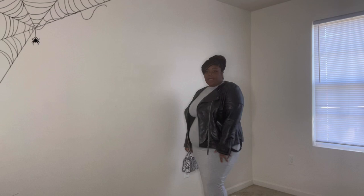Comment down below what you would rate this outfit. If you would wear it, where would you wear it to? I like it. It's cute. It's not doing too much, like I said, and it's definitely something you can dress up or dress down. I know some people would probably pair it with a belt buckle or something to go around the waist, but me, I don't like stuff like that.